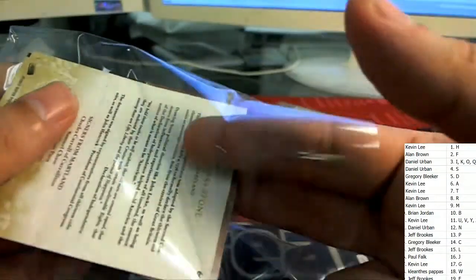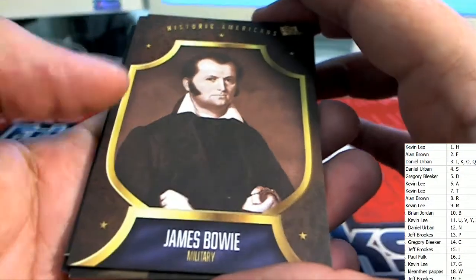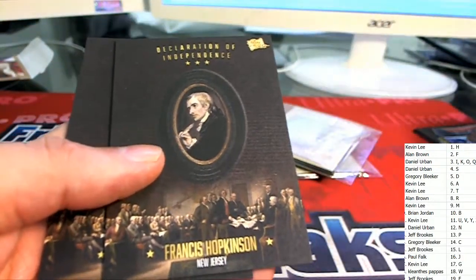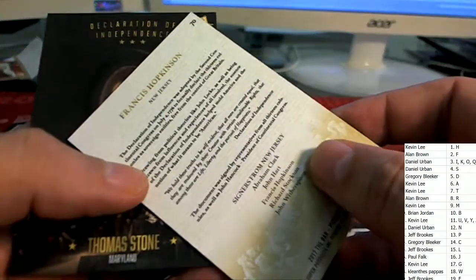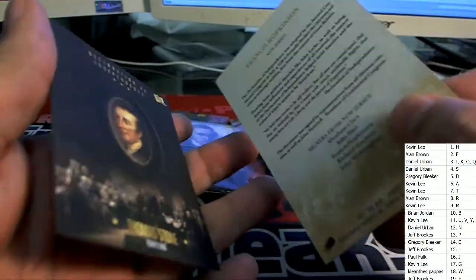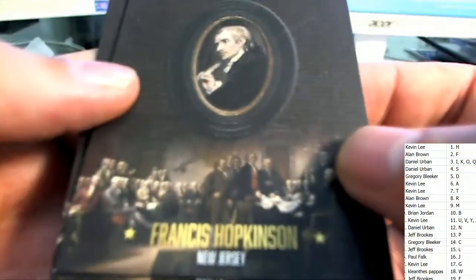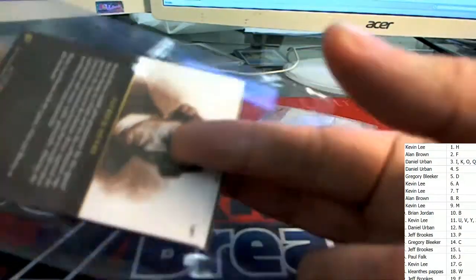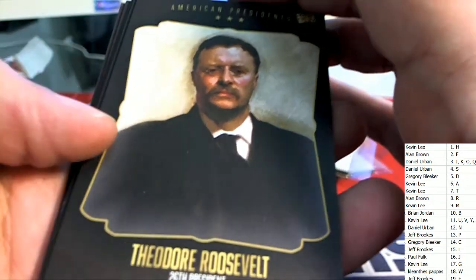But we're looking for two hits. So anyways, letter H got this one, letter S, very easy to see. You know, letter O got the Obama. But I want to see a signature. I want to see a big hit. That's what we're looking for, the big hits.